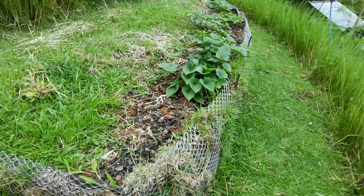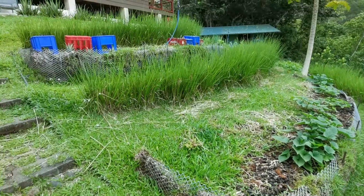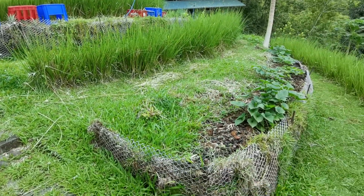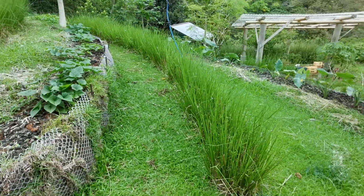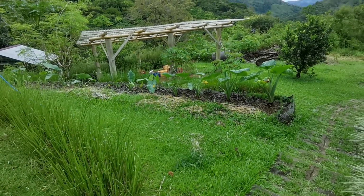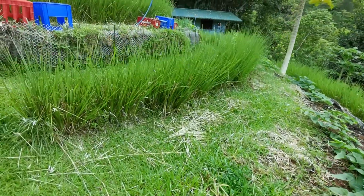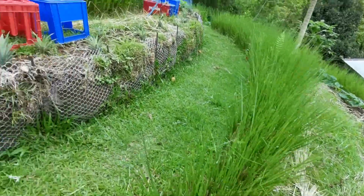And you can see how the property in our front yard is terraced, because when we bought the property, this was just a steep bank, and we weren't quite sure how we were going to be able to use it. But Brendan McKeon's crew came in and came up with a plan to terrace it and create these raised beds, which has worked really well for us. And the ever-present vetiver grass.